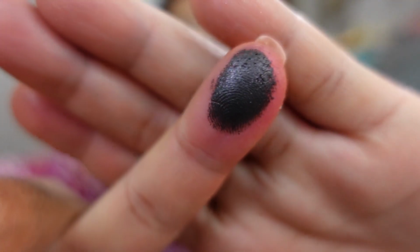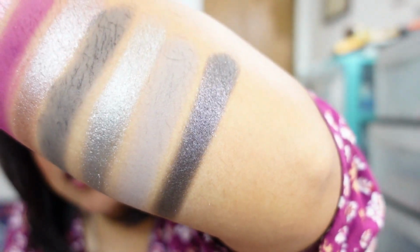The next one is Fishnets. This is the one that I told you guys about. It's like a black shimmer, and it has these little pink shimmer, like pink glitters, I think it is. I don't know. It just doesn't make sense to me. It is a shimmer, so you guys can see.